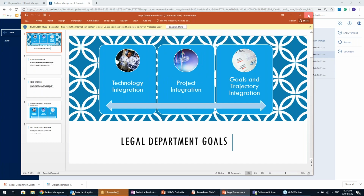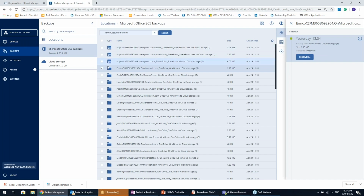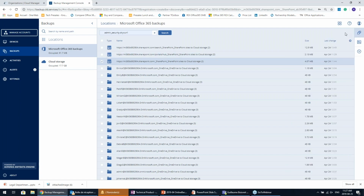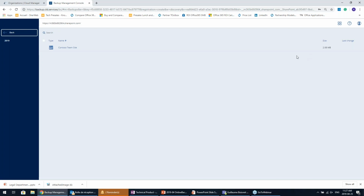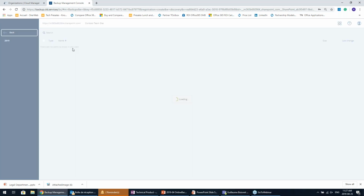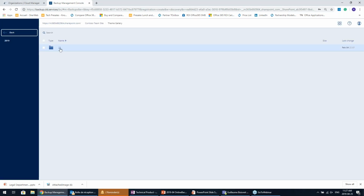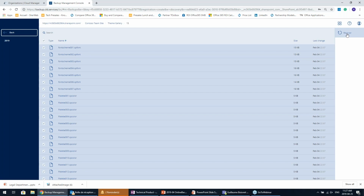So just to show you how it works. And then finally, we'll have the SharePoint recovery. So basically I have my SharePoint backup here. I will just click on show backups. There's going to be only one option for this one, so it's going to bring you the browser as well. So we have our team site. I want to click on that. Depending on what you want to recover, here I'll just go ahead and recover the team gallery. So we can see here we have multiple files. Yes, I want to recover everything.